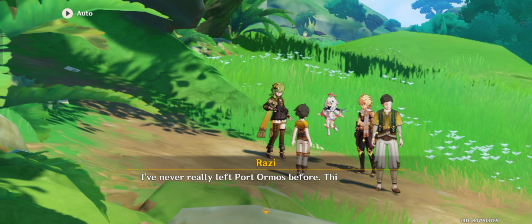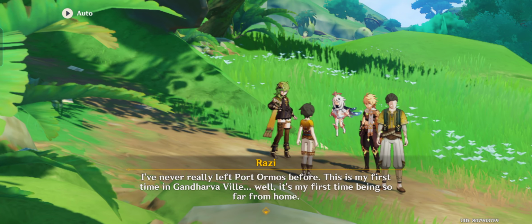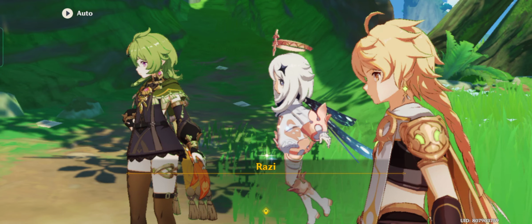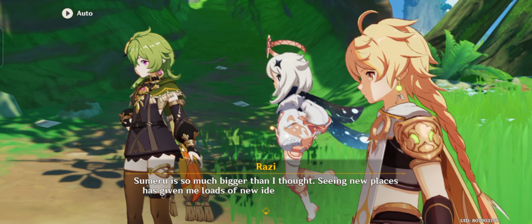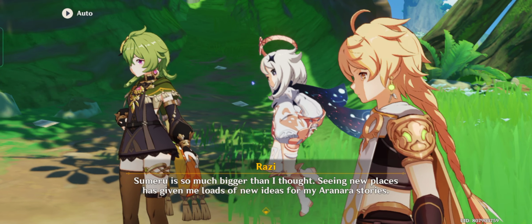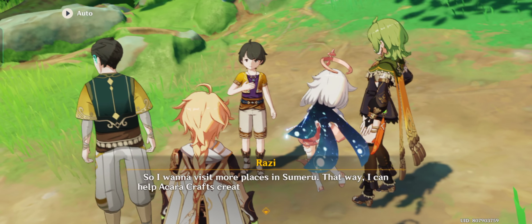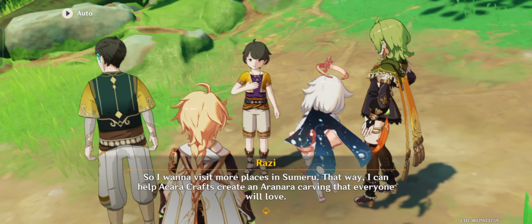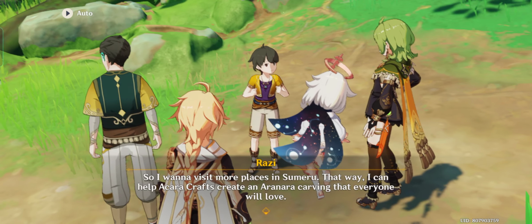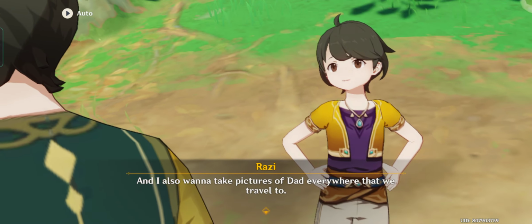I've never really left Port Ormos before. This is my first time in Gandharvaville. Well, it's my first time being so far from home. Sumeru is so much bigger than I thought. Seeing new places has given me loads of new ideas for my R&R stories. So I want to visit more places in Sumeru. That way, I can help Akara Crafts create an R&R carving that everyone will love. And I also want to take pictures of Dad everywhere that we travel to.